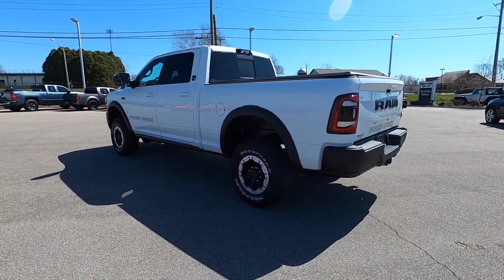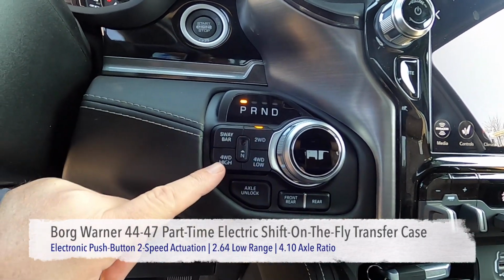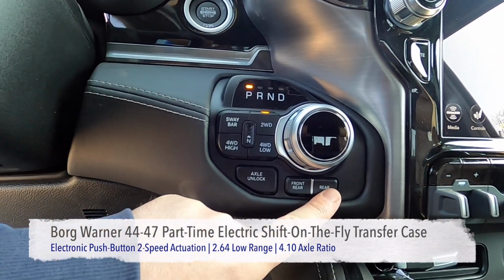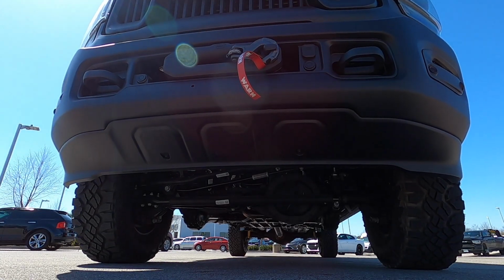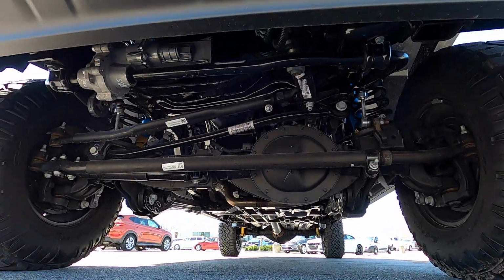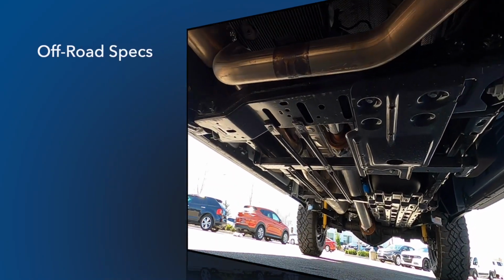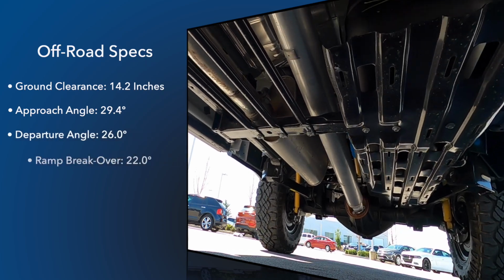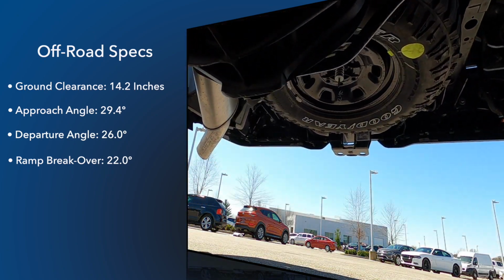for this truck. Of course, the Power Wagon is four-wheel drive and is equipped like a Wrangler Rubicon with its Borg-Warner 4447 part-time electric shift-on-the-fly transfer case, a first for the Power Wagon. This two-speed transfer case features a 2.64 low gear with the 4.10 rear axle. In addition, we also see electronic locking front and rear differentials, as well as electronic sway bar disconnect and a 12,000-pound Warn winch. The Ram Power Wagon features a massive 14.2-inch ground clearance with a 29.4-degree approach angle, a 26-degree departure angle, and a ramp breakover angle of 22 degrees.